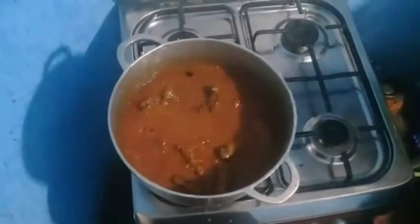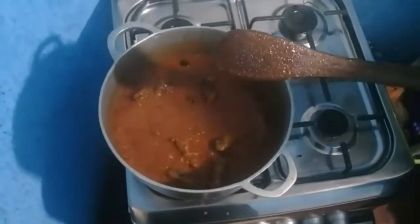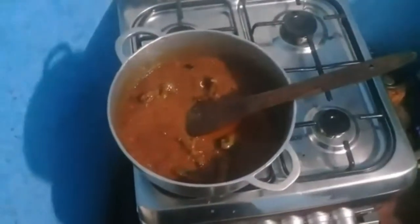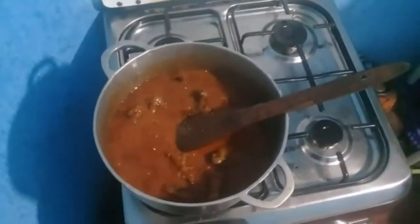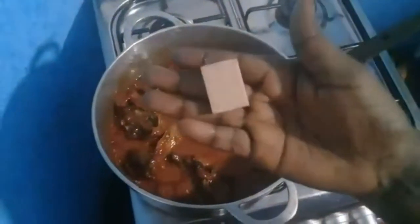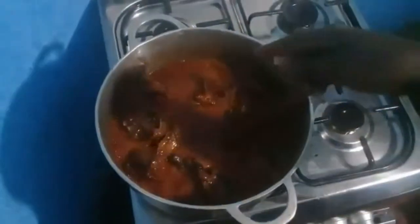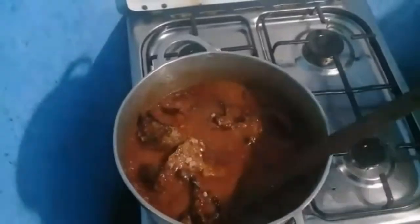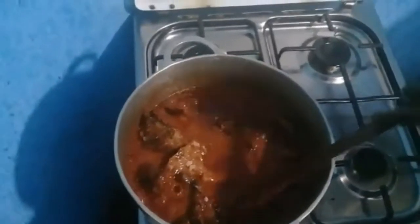I also go ahead to make sure I taste it. When I taste it, I realized that my Maggi was not okay. So I went ahead and took the second cube of Maggi crevette. I prefer Maggi crevette to any other Maggi when cooking because the crayfish inside already gives your stew extra taste. So at this point, after adding the crevette, I still had to mix.